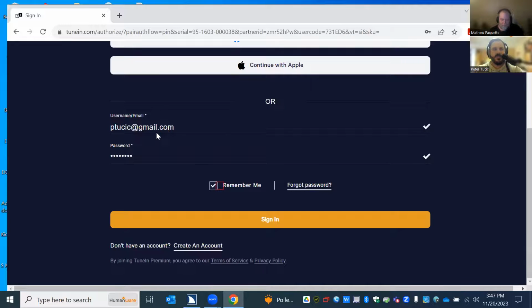Remember me checkbox checked. You can check to remember yourself on the computer. You do have a forgot password button. If you don't remember your password, which happens to me sometimes, I have to reset everything through email, which is always very pleasant. But below that, you have a sign in button, and I'm going to press enter. Sign in.